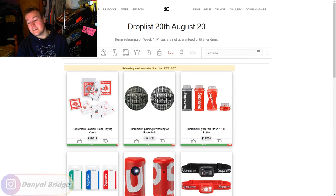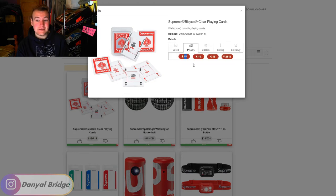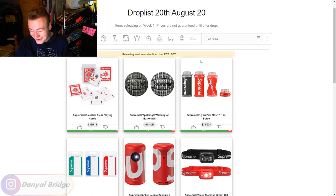Last but not least, the final accessory to cover is the Supreme Bicycle Clear playing cards. So they're a bunch of really well done, waterproof, durable playing cards, dual branded. I think that's a crazy, crazy little item there. It's retailing for $18. So if you just want a nice little deck of waterproof playing cards that'll last you probably for a long time, we got these Supreme ones.